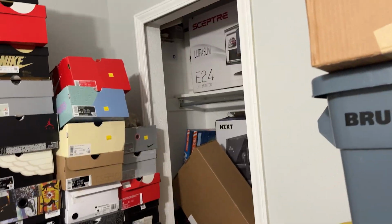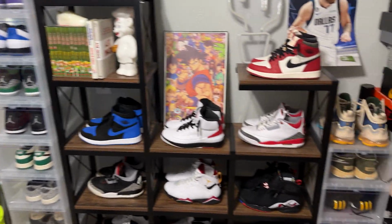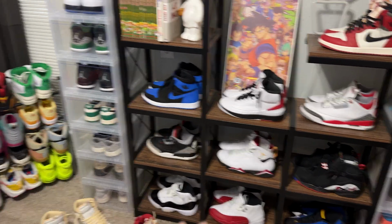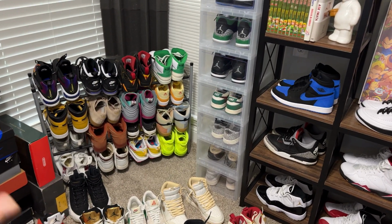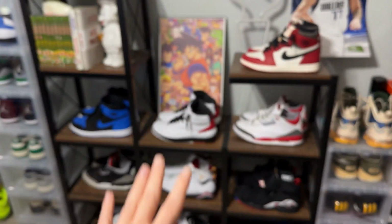Ignore that mess. This is a very small room, which is another reason why I'm getting rid of a lot of these things. But I think what I want to focus on, and I'm going to do it by parts, is first the shoes that I had the most or like least wear. I'll go over those, I guess, last. And first, I'll go over my OG collection.